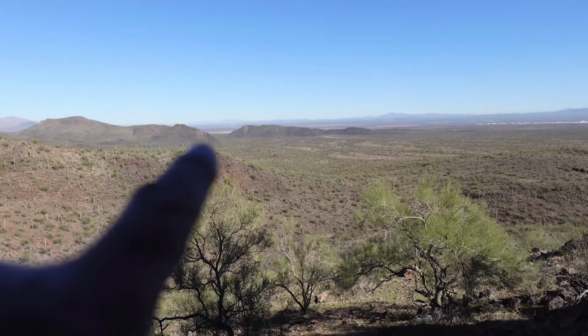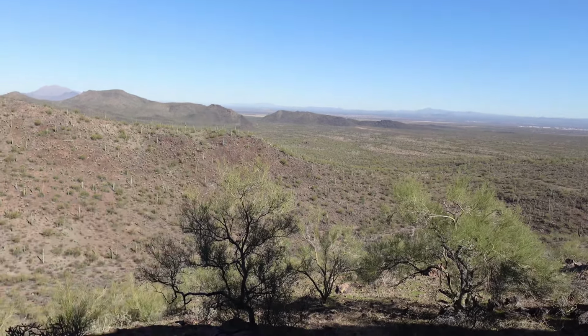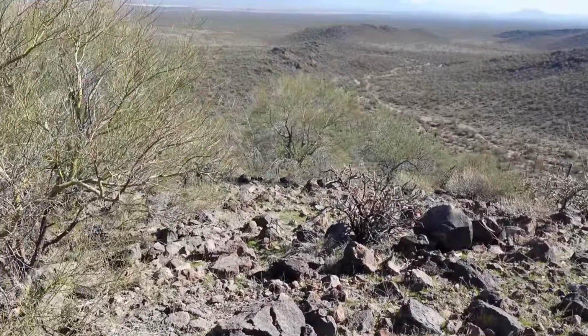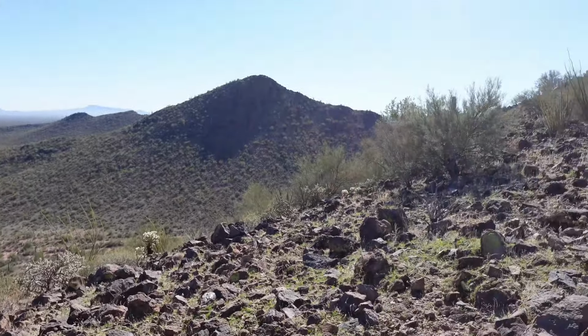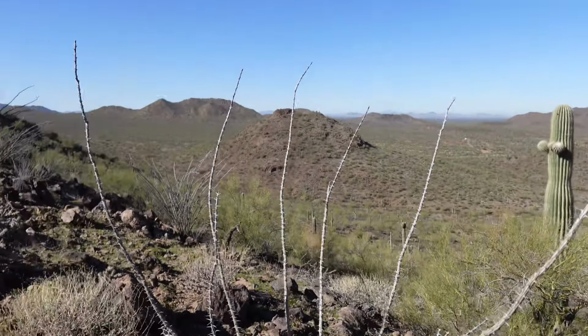You can just make out the road right there I came in on, and I'm parked right over there at the base of that hill, just on the other side of that little hill, the big hill back there. Yeah, I came right up that way. Get a nice view. Above that, the drop off is right over there. Nice view out here.